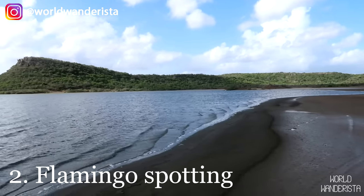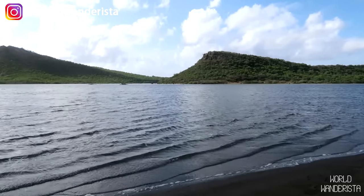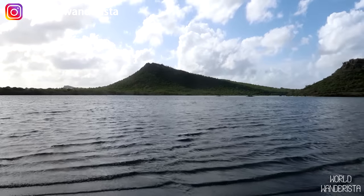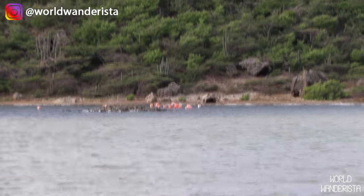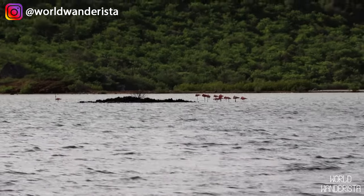One of my other favorite things to do in Curaçao is definitely flamingo spotting. There are two areas where you can spot flamingos. The first one is Salinha Sint Michiel on the way to Bulensbaai. But it is not very accessible and the flamingos are usually too far away.